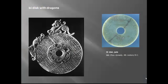This is not bronze, but it's another Zhou dynasty piece and another important artifact of Chinese art. This is a bi disc.